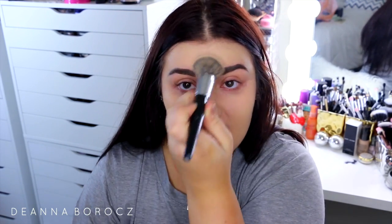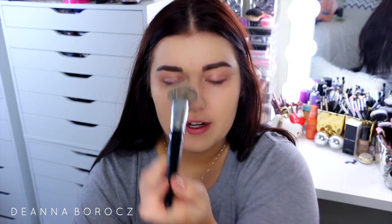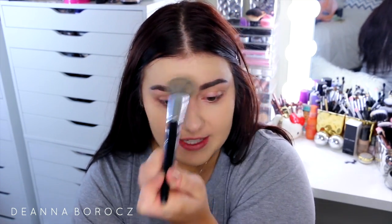So it covered this imperfection really well. A lot of the time when I have an imperfection, I really like to pat and press in the product so it's not gonna move it around and then kind of smear all over. So I like to press it in like that, and it looks pretty good.